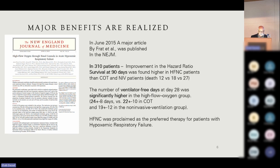What they found was that survival at 90 days was much higher in the high flow nasal cannula patients than in the conventional oxygen therapy patients and also in the NIV patients. The high flow group had 12 deaths, the conventional oxygen therapy patients 18, and the non-invasive patients, who were also put on high flow in between their bouts of NIV, also had a higher rate of death. The ventilator-free days at day 28 were significantly higher in the high flow group as compared to the conventional oxygen group and the NIV group.